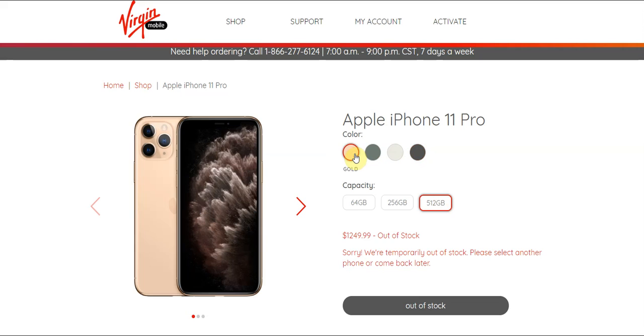So yeah, this 64 gigabyte iPhone 11 Pro is $899.99, $1049.99 for the 256 gig, and $1249.99 for the 512 gigabyte iPhone 11 Pro.